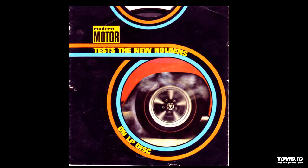Well, it all adds up. A bright new package with beefed up 6-cylinder power plants, an extended model range, and a strong undercurrent of safety. That's why Modern Motor refers to it as General Motors' biggest step forward yet. Modern Motor acknowledges GMH's achievements with this first ever recorded road test presentation.